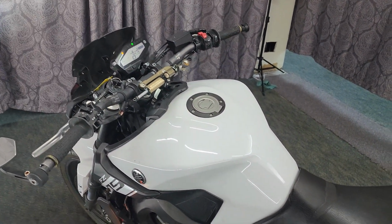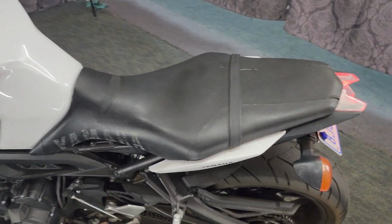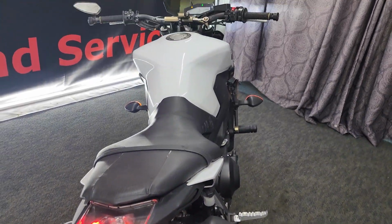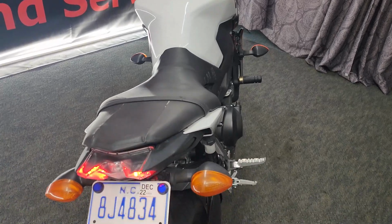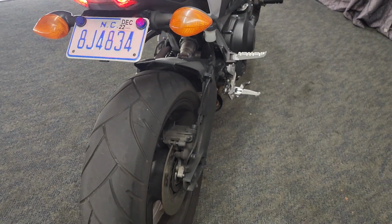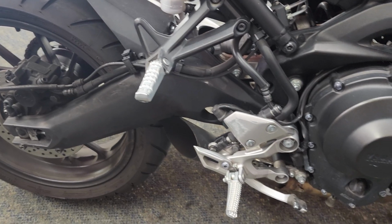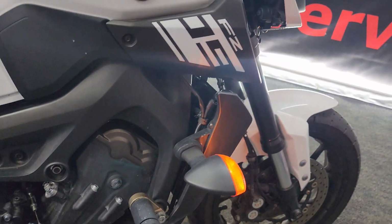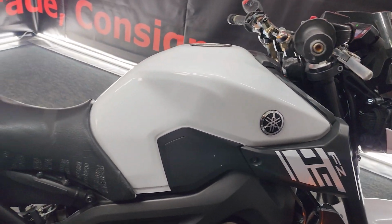This particular 2017 Yamaha FZ-09 has pretty decent mileage, only about 18,000 miles on it. These bikes are very versatile. Like I said, there is a wide range of setups that you can run on these things, from sport touring to a fun bike to an adventure bike.